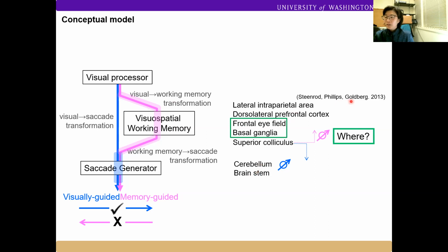Indeed, the Mickey Goldberg group examined LIP activity during memory-guided saccade, and they showed no change during the adaptation. So that suggests the adaptation site is downstream of the LIP. So this is consistent with their finding.